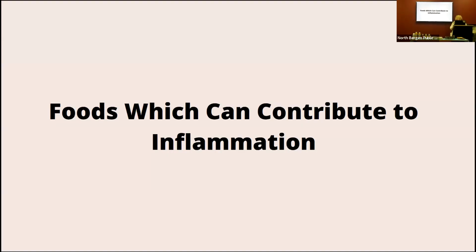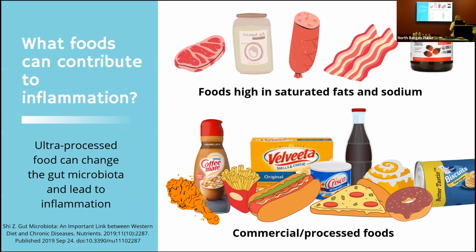So I'm going to go into foods which may contribute to inflammation in the body. First up, we're going to talk a little bit about saturated fats and sodium. So ultra processed foods can change your gut microbiota and lead to inflammation. I mentioned earlier as we were walking in, the gut is kind of like the window to your health. We're learning a lot about gastrointestinal health in the past several years.